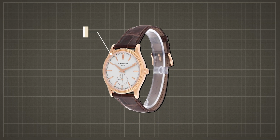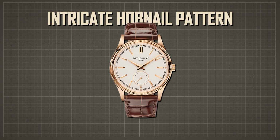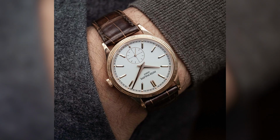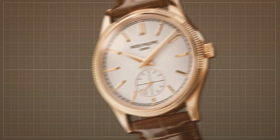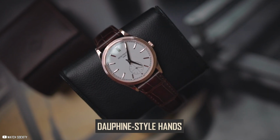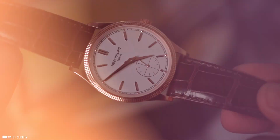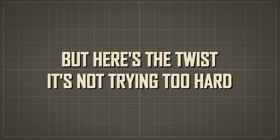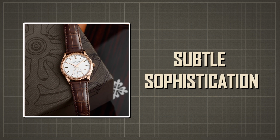The 39mm rose gold case has a beautifully intricate hobnail pattern, also known as clou de Paris, giving it a distinctive texture that adds an extra layer of elegance. The silvery grain dial with gold-applied hour markers and Dauphine-style hands is effortlessly classy, offering that timeless Patek look. But here's the twist. It's not trying too hard. This is a watch that's all about subtle sophistication.